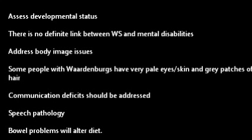While there is no direct link between Waardenberg's and mental disabilities, it is a possibility, so an assessment of developmental status may be done by the nurse. Physical characteristics of this syndrome include pale eyes and gray patches of hair. It is important to talk to the patient about their body image and help them work through any issues they may have.